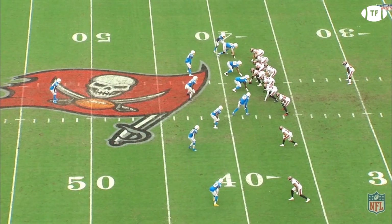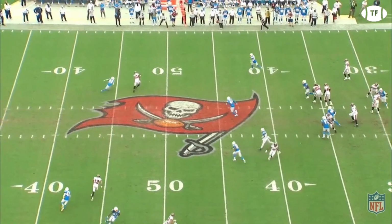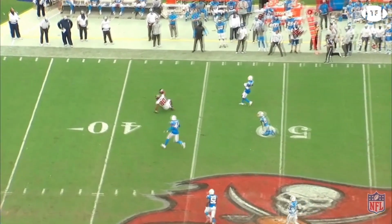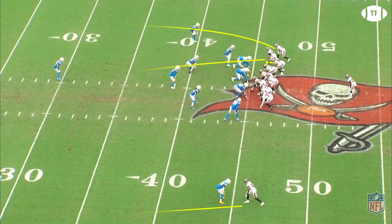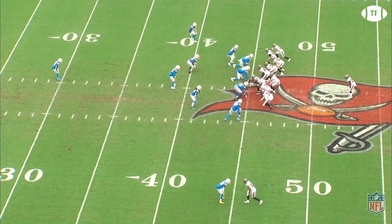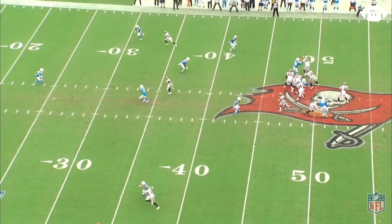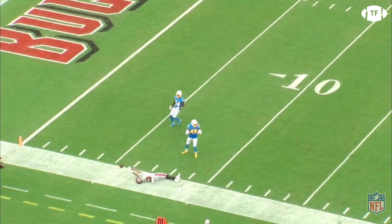And now, Brady is just going to start chucking bombs. Someone blows their coverage on Godwin, and Brady fires a strike to him for a chunk pickup. Tampa goes back to that vert concept, and seeing Evans is one-on-one, chucks up a bomb to him down the left sideline. This is a great thrown ball, but Evans can't haul it in despite committing the offensive pass interference.